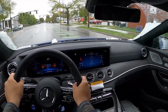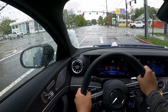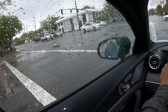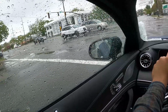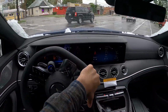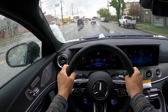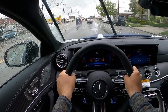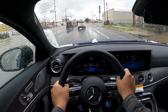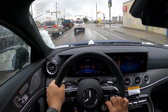Yeah, interesting. Very interesting. It's not bad. It's not bad at all. By the way, this engine, it's not the big rumbly V8 that's in the 63, but it sounds pretty good. I will say it performs really well. It's got a great punch to it right off the bat. Actually, I'll use this one. This is the fun drive mode select.